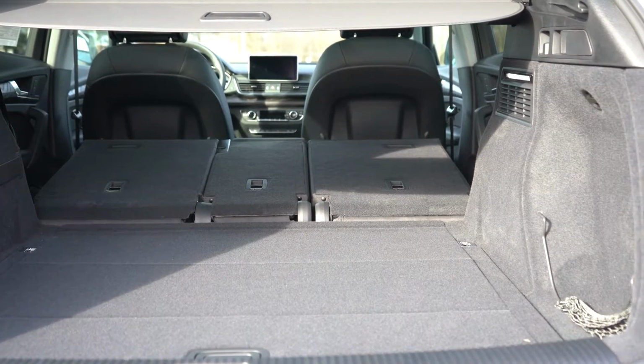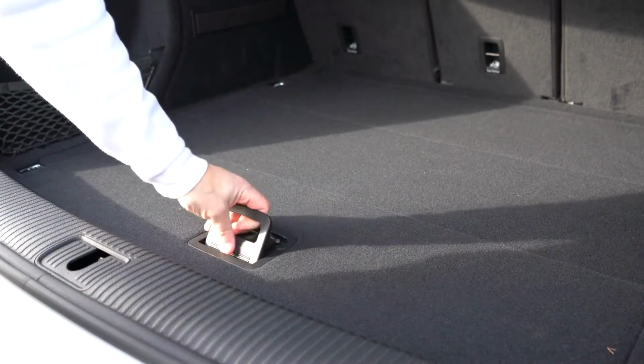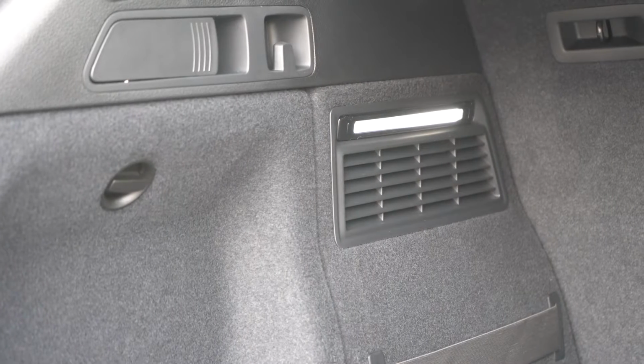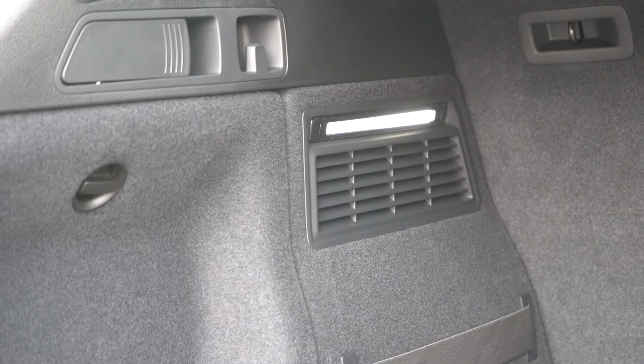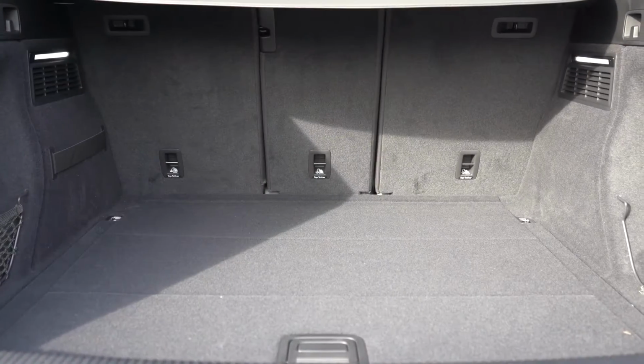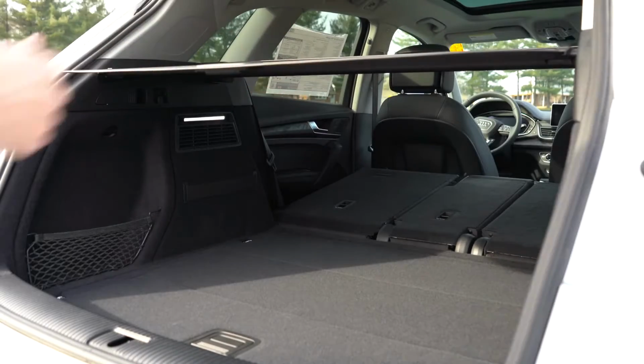And there's actually a good bit going on back there. There's a spare tire just underneath the cargo floor there. There's actually LED lighting in the cargo area, and it's a cool design for the LED lighting. It's like a horizontal bar for the LED lighting. That was pretty cool. 12-volt power outlet back there. There is a rear cargo cover, also a plus. All in all, definitely a nice setup to the cargo area.